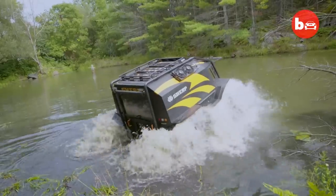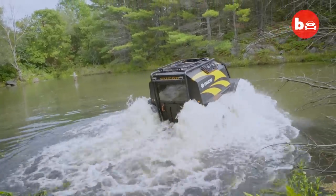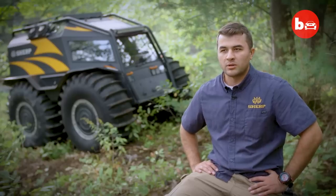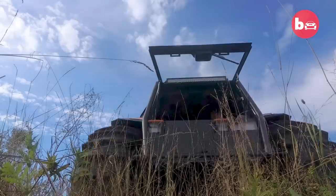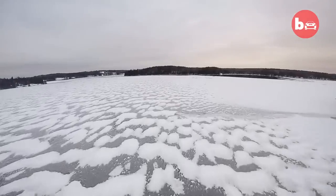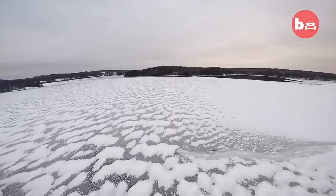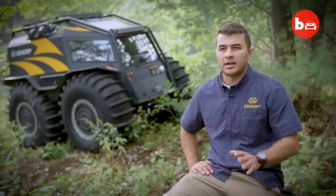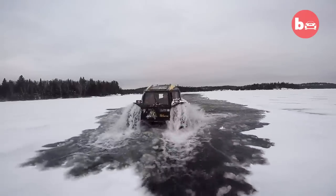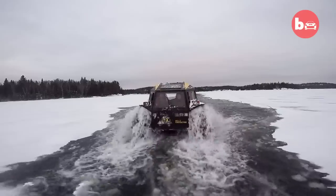It was not made for the highways, for just a regular road. It was made mostly for commercial use, for those companies and people who have some need to use that type of equipment in really, really remote areas and tough terrains where just any regular ATVs or any other equipment cannot do. Oh, it feels amazing, especially when you're going from the ice to the water.